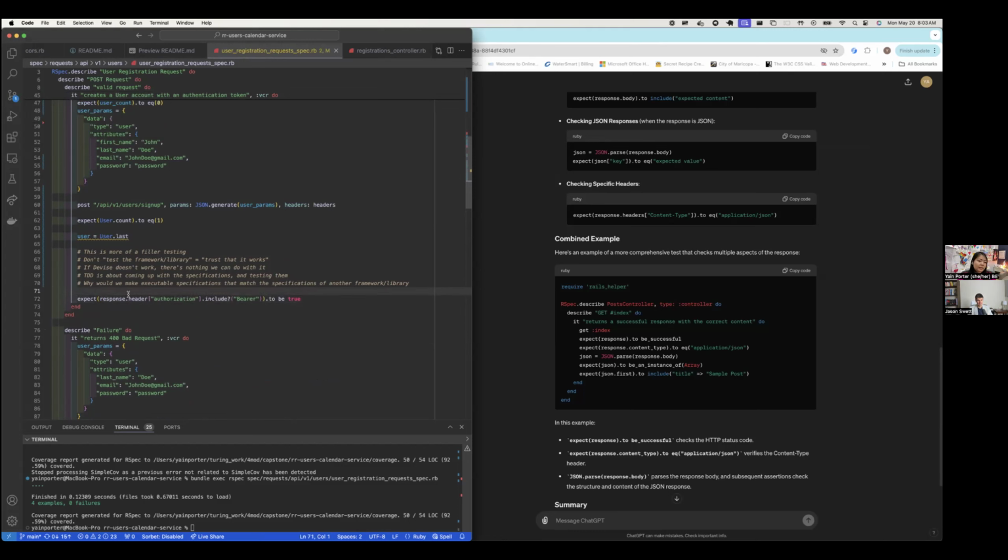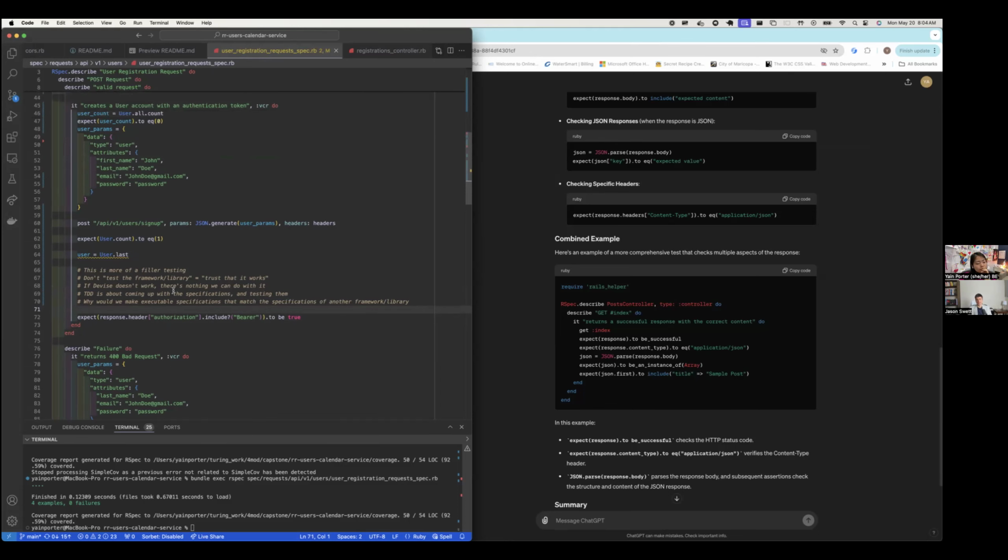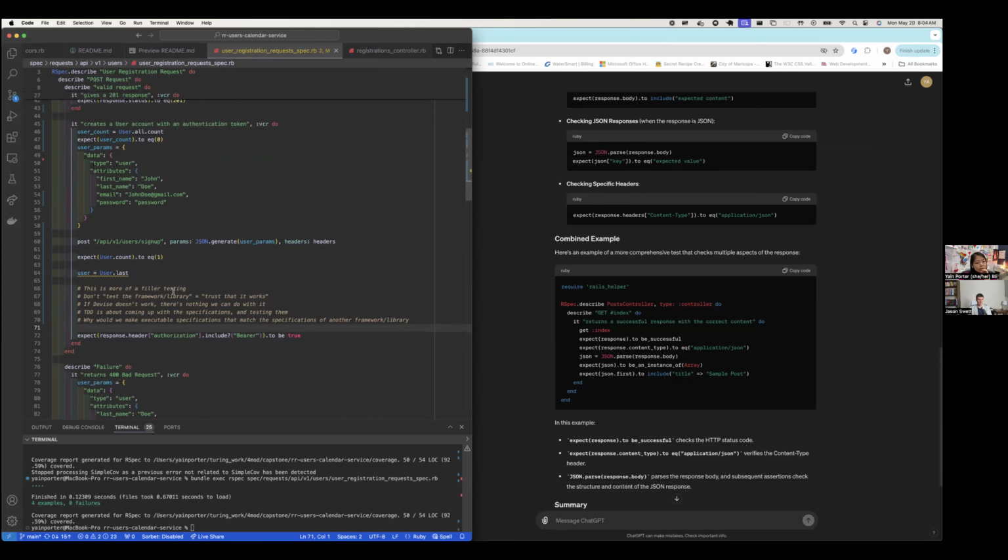I mean, wouldn't I expect there to be the authorization? Are you saying this is probably already even covered with the Devise gem? My thinking, and let me know if you think I'm mistaken, is, who cares? What we care about is whether a user gets created and we get a 201 response. This authorization header doesn't really matter. If a user gets created, but we don't get this header for some reason, who cares? That's my thinking. But again, let me know if you think I'm wrong about that.